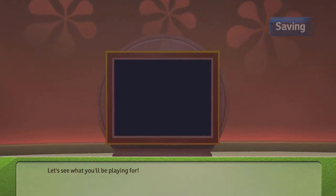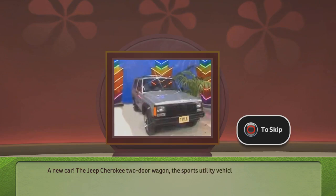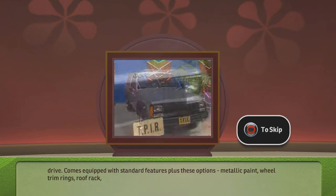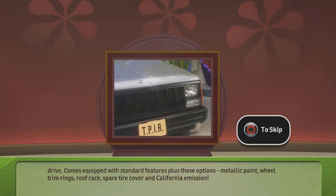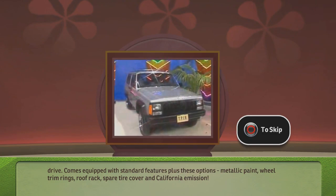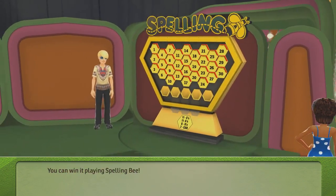What you'll be playing for. A new car. The Jeep Cherokee two-door wagon, the sport utility vehicle with two-wheel drive, comes equipped with standard features plus these options: metallic paint, wheel trim rings, roof rack, spare tire cover, and California emission. You can win it playing Spelling Bee.